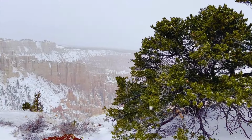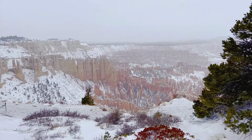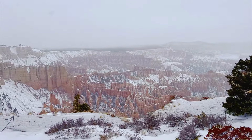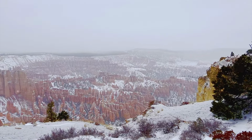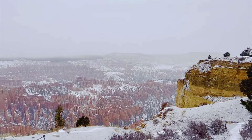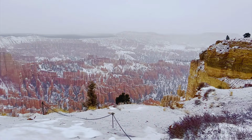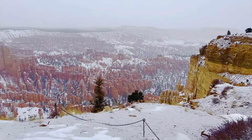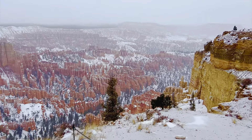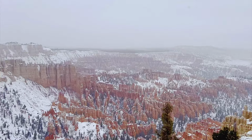The contrast between the pristine white snow, the vibrant red-orange hues of the rocks, and the deep green of the evergreens is simply breathtaking. Remember, despite the chill, Bryce Canyon in winter rewards visitors with a rare and unforgettable display of nature's artistry, offering an experience that's as unique as it is captivating.